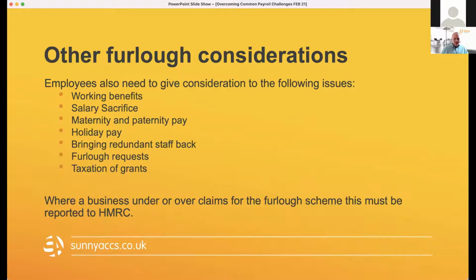Furloughed employees who become ill due to coronavirus or any other cause must be paid at least the SSP rate. It's up to employers to decide whether to move these employees onto SSP or keep them on furlough at their furlough rate. In the majority of cases, it will be in the employee's interest to accept an offer of furlough, as it means that their role would otherwise be made redundant.